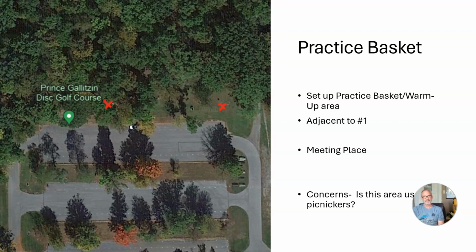So, again, where it's set up temporarily is right off hole number one, probably closer to number one. The staff didn't want it in this general area because there are picnickers that use that. They're afraid that if they saw a basket, they would think that was part of the official course, and people might not use it.